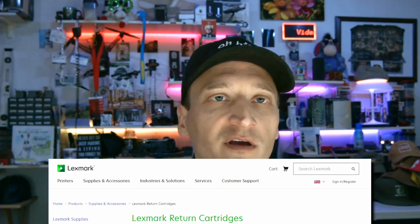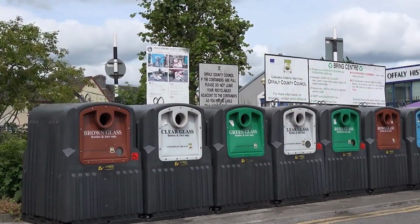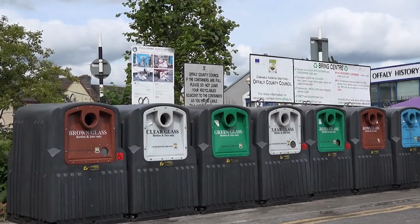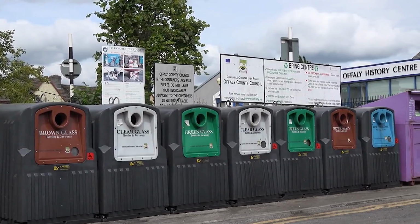To combat this, Lexmark came up with a loyalty pricing program. Customers could buy regular toner cartridges, no strings attached, or they could promise, via an agreement, otherwise known as a contract, to return the cartridge to Lexmark for approximately 20% off. However, this hasn't stopped remanufacturers from obtaining empty Lexmark return program cartridges both within the US and from other countries.